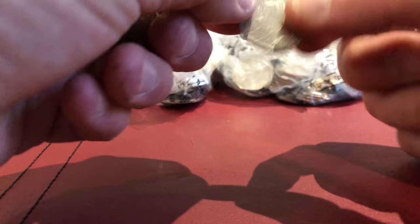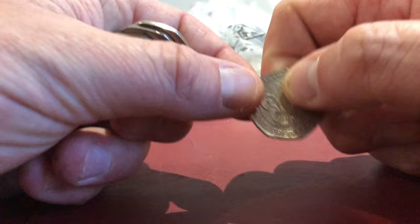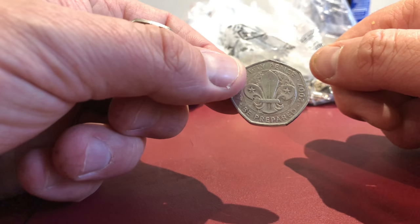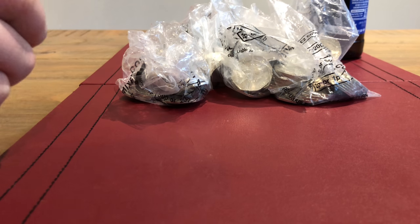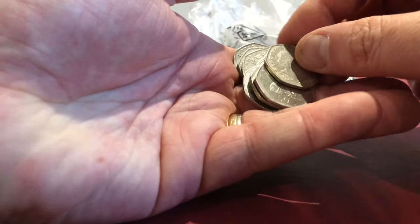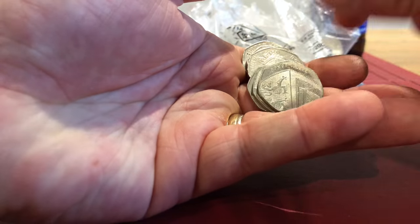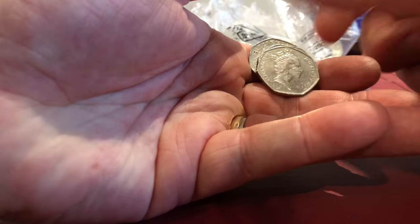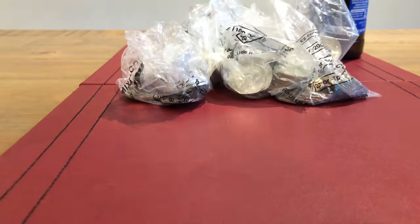Britannia, Shield. A first pattern coin, and it is the 2007 Scouts. Very nice. So, at least we're getting some patterns. Shield, Britannia, and a Britannia on the left gate.